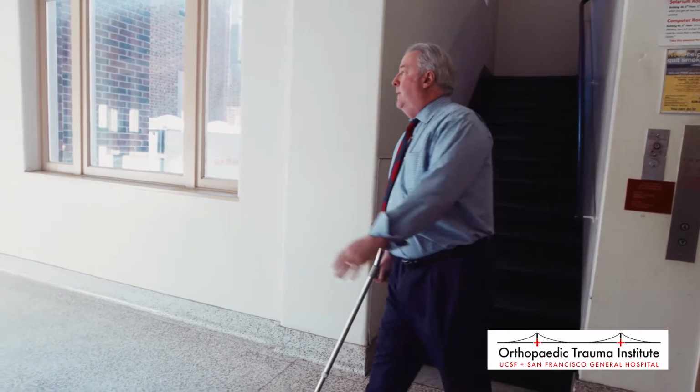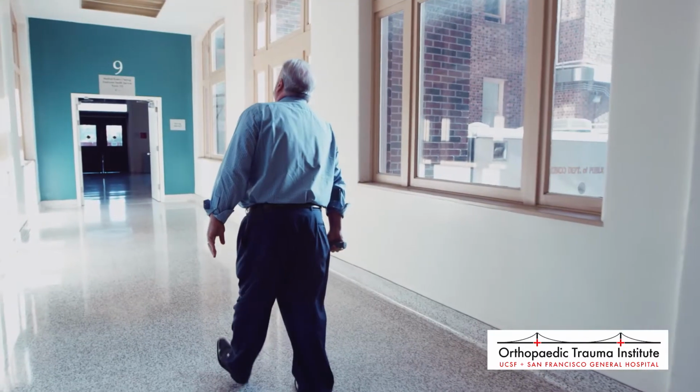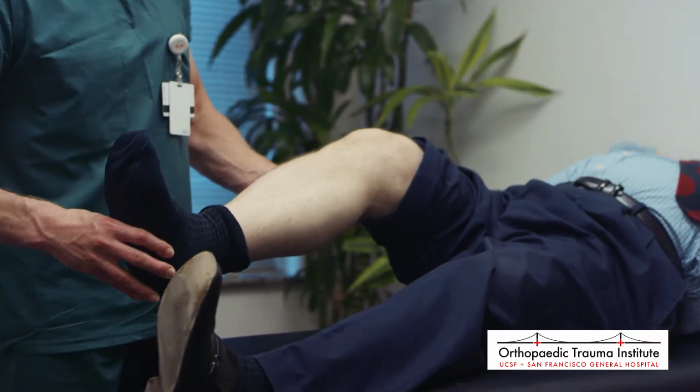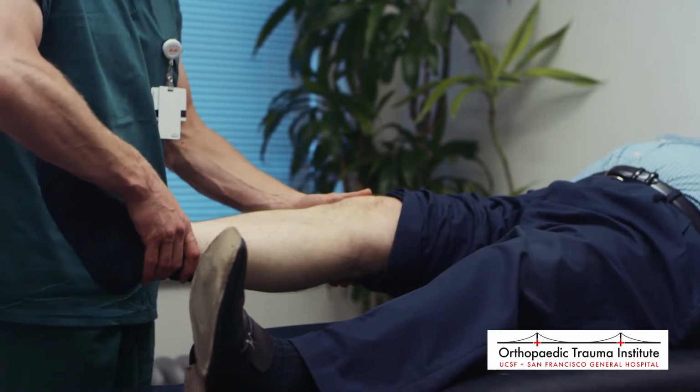So it's important to understand after hip and knee replacement that most patients don't have zero pain. However, it's also equally important to understand that most patients have their pain well controlled. And by well controlled, I mean that their pain is good enough that they're able to get up and out of bed and work with therapy on getting mobilized.